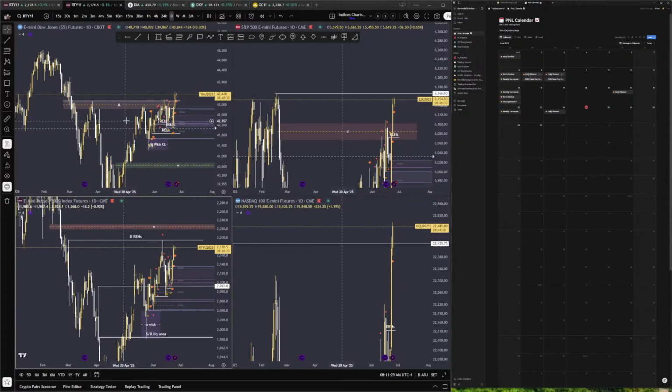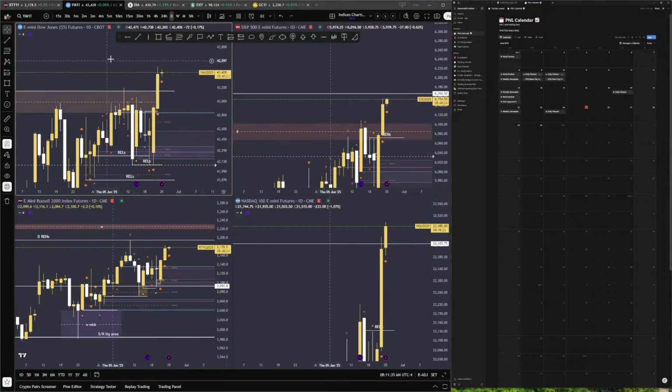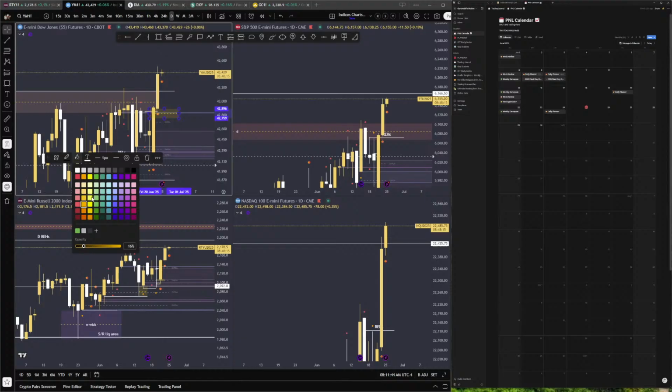Alright, so the flows had some mixed bear accumulation, but obviously the flows were bullish because they move up. But yeah, there are some bears in there.